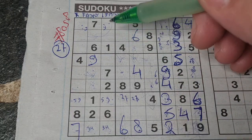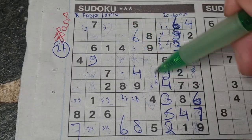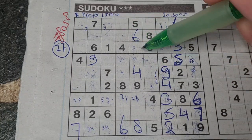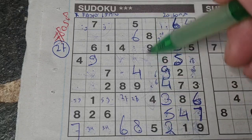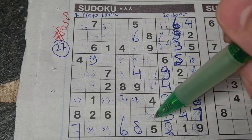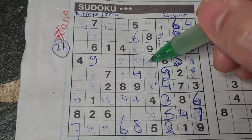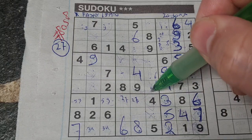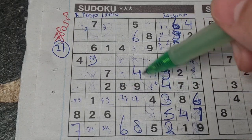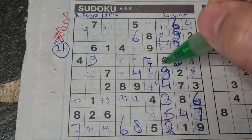Alright. Do we have all the 7s? No. Need a 7 here. In this column, we need a 7. Here can be 7, we have 7 in this row, no 7 there. Here can be 7, we have 7 in the first row, no 7. So the 7 should be one of these three boxes. We have 7 in this row, no 7 there. 7 in the middle row, no 7 there. Only place left for 7 should be there.